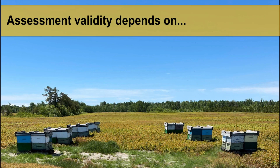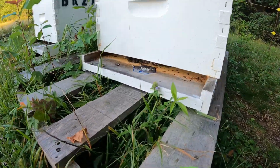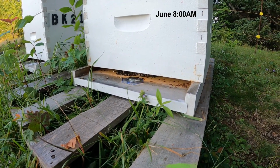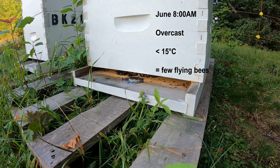As is the reality of many other aspects of beekeeping in Atlantic Canada, the validity of this hive assessment is largely dependent on the air temperature and weather conditions during the time of assessment. As an example, if a beekeeper or blueberry grower was to assess the strength of a particular pollination unit in June at 8 o'clock a.m. on an overcast morning when the temperature is still below 15 degrees Celsius, there will not be many bees out flying.